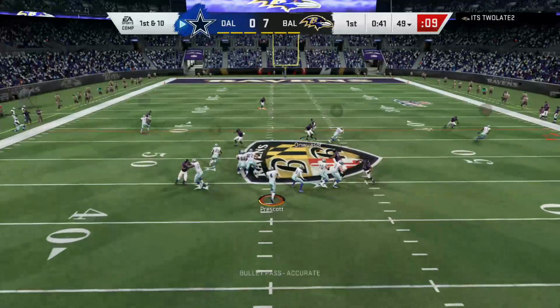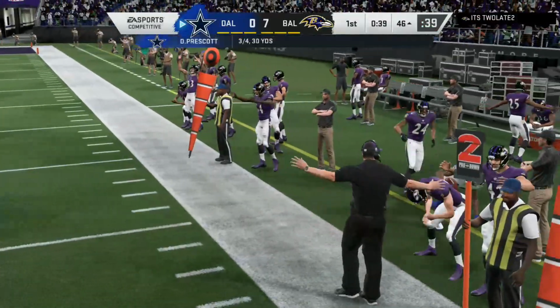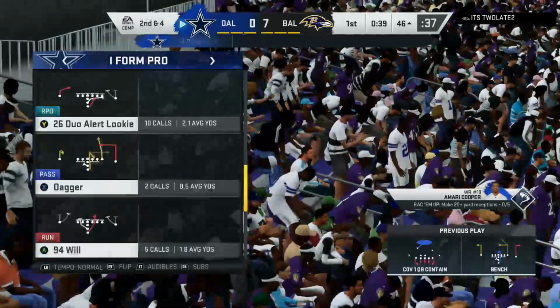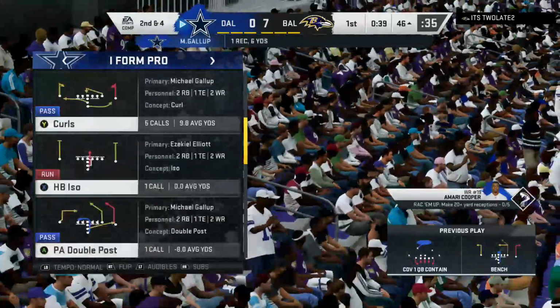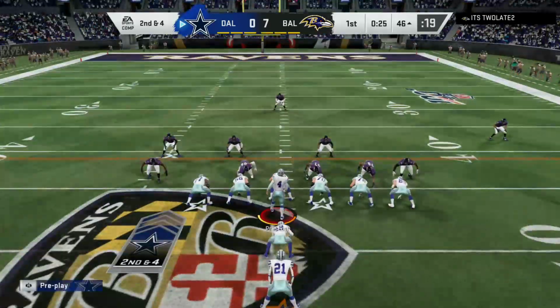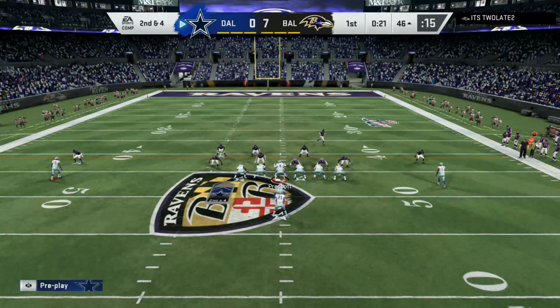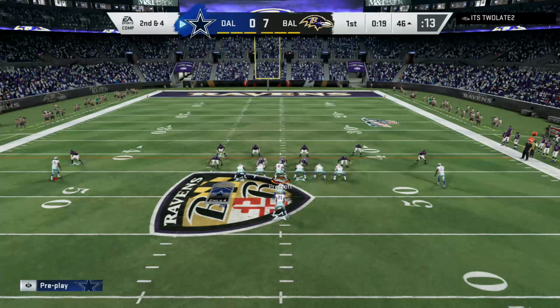26. Prescott yet again. Got an open man. It's Michael Gallup. A gain of 6 there on 1st. And forget about the run to set up the pass. They're just coming out throwing. Forget trying to set anything up. They feel like they have the advantage. They feel like they have the matchups, and they're just attacking right now. Yep, going to the air on the opening drive.